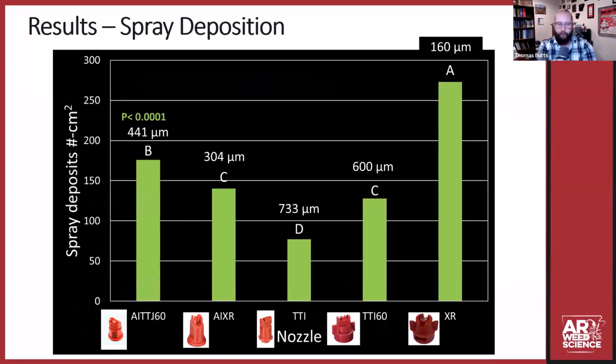Now I wanted to look quick at a graph of the spray number of deposits. So those yellow water sensitive cards that we collected during the application, we analyzed them for coverage and for number of deposits, and that's what this data is showing. Now I did also include at the top of each one of these bars that average droplet size we just talked about for each nozzle, because it kind of plays into this conversation of deposits and droplet size, and then also single fan nozzles versus dual fan nozzles.